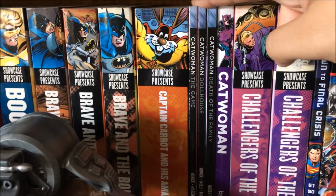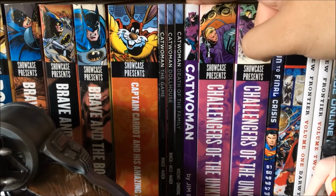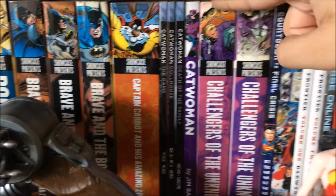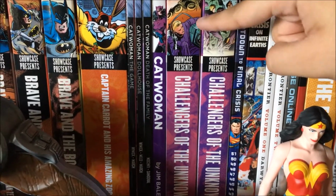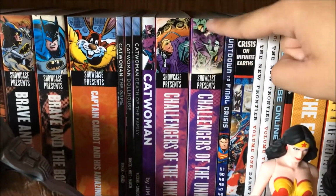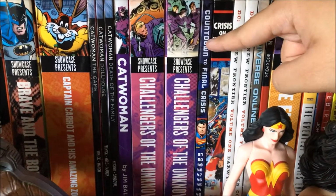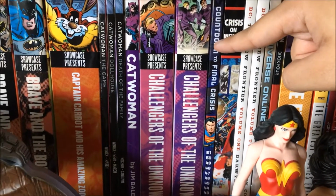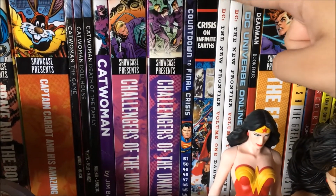Catwoman New 52, Volumes 1 through 3. Catwoman by Jim Balent, Book 1, which is another recent purchase too. Challengers of the Unknown, Volumes 1 to 3 by Showcase Presents. And then Countdown to Final Crisis. I have actually read the Final Crisis book. I did not like it, so I don't own the actual Final Crisis book, but yeah.